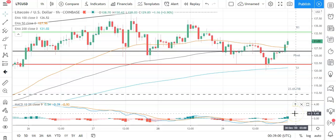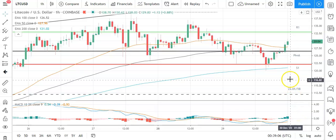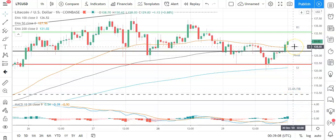Looking at the MACD, we've got a widening of the bullish histogram after yesterday's late bullish cross, supporting this early upside. On the EMA, we're seeing the 50 move away marginally from the 100 and the 200, also suggestive of further upside through the morning. So key through the early part of the day: avoid the pivot at 126.45 and break back through to 130 levels to bring resistance levels into play. If failure to do that, support levels will be in play.